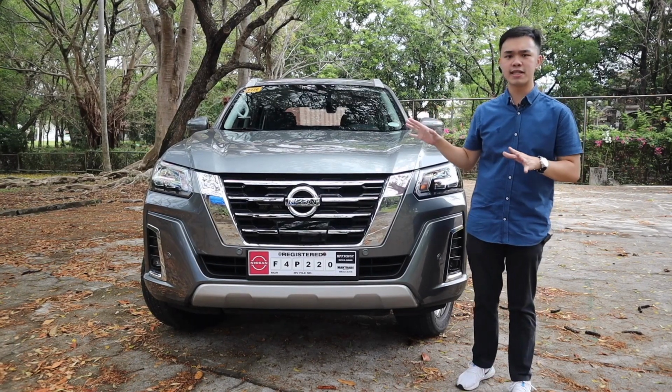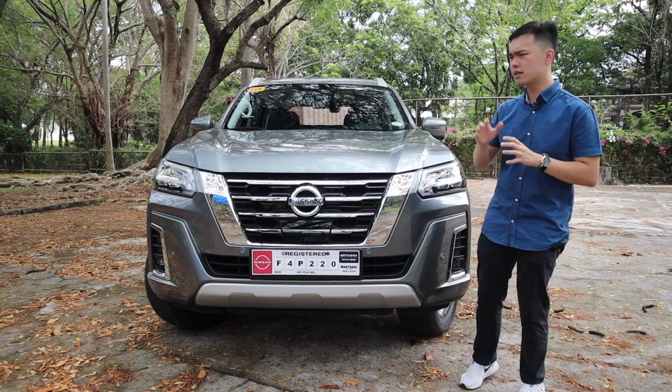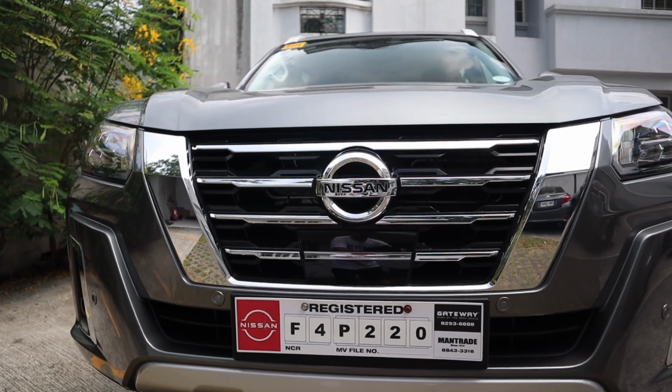The Nissan Terra has been in the game for quite some time now here in the Philippines, but with this all-new redesign, although it is just a facelift, honestly it looks like a completely different car. It is just so much better looking now. You look at the hood, you got these two mounts on either side, and these lines do converge towards the V-Motion grille, which is now a full V-Motion grille, unlike the previous one which was kind of half-baked.